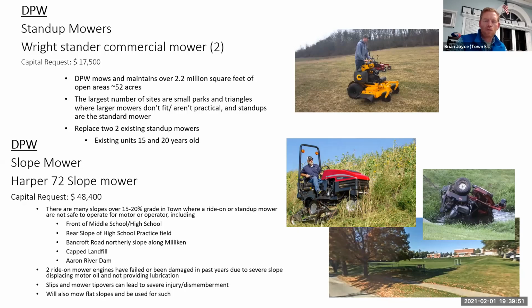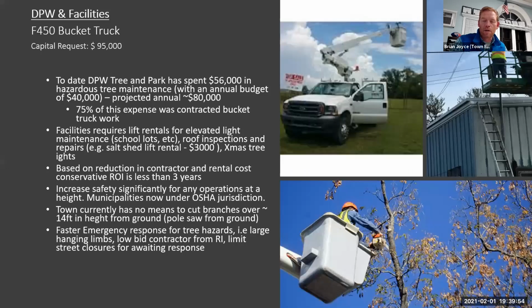Next, we have, and just on Mike's point, I think it's a good idea. If we have some big-ticket items, if one of us can defer for a year, you spread out the big tickets over several years instead of hitting all at once. It makes sense. So the next one is the bucket truck. This is an F-450 bucket truck, a capital request for $95,000. To date, this fiscal year, we've spent $56,000 in hazardous tree maintenance with an annual budget of only $40,000.